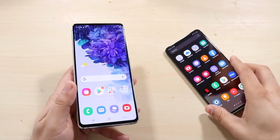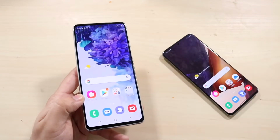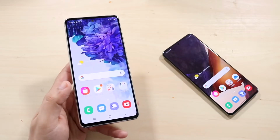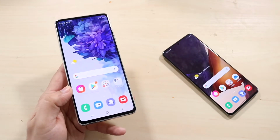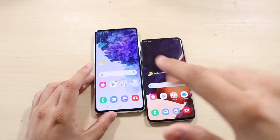Where the Galaxy S20 FE, I keep calling it the A series, also has the Qualcomm Snapdragon 865 chipset inside of it, an octa-core CPU, and Adreno 650 GPU as well, and 6 gigs of RAM on the base model and 8 gigs of RAM on the two top tier models. Now this model does have 6 gigs of RAM, so keep that in mind. So let's go and see which one is the faster one between these two.